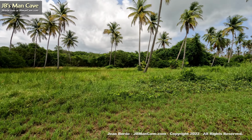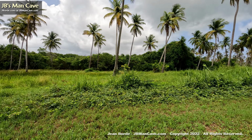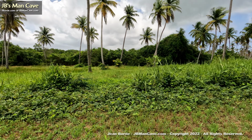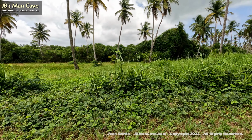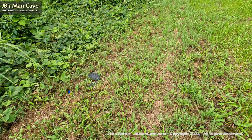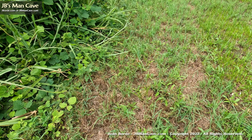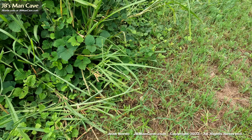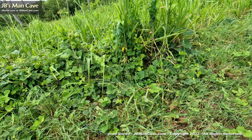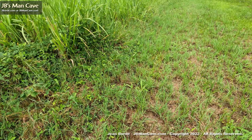Probably the next side. Now while I'm walking here, you may hear me start to slap myself a bit because there are just so many mosquitoes. They just started to attack and attack and attack. So that's something else that you'll need to be aware of if you come this way. There were just a lot of mosquitoes.